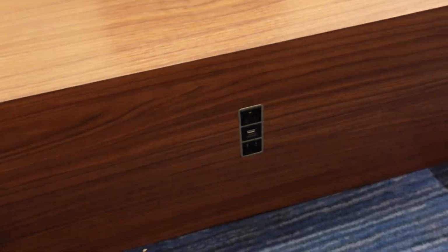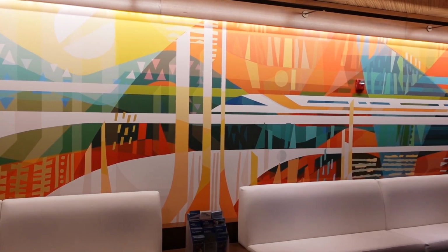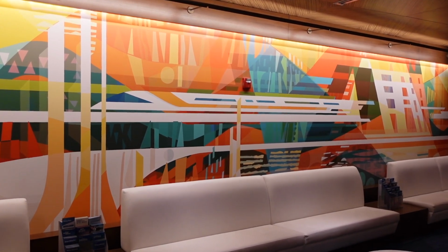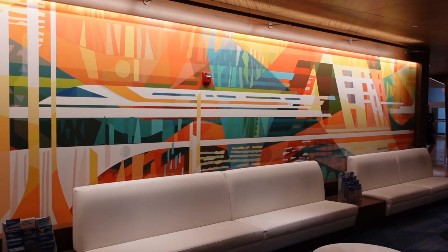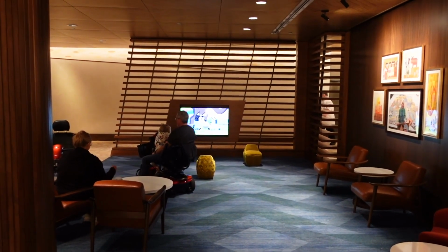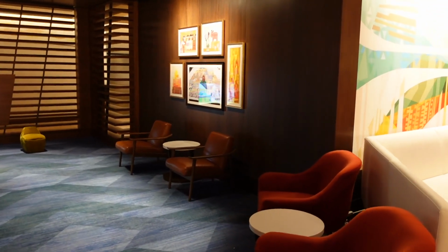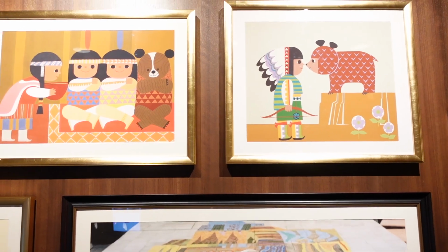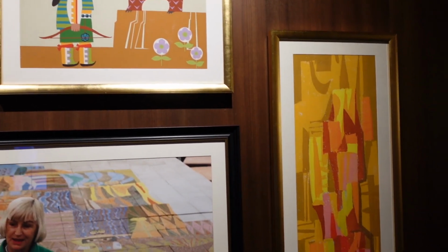Some more here. And I believe all the artwork here at the resort was designed by Mary Blair. She was one of the artists that also did all the artwork in It's a Small World. And they have a little area in here for the kids. While you're waiting for your room, good spot for the kids to watch some TV and play games. So here's a picture of Mary Blair with some of the artwork that she designed.